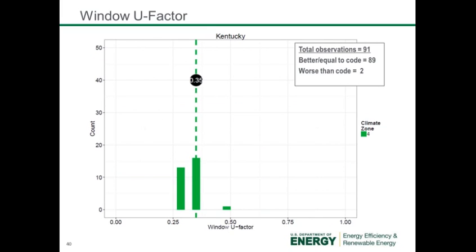The x-axis shows the window U factor, and because this is the window U factor, a smaller value is better. The dotted green line shows the code requirement in effect in the state of Kentucky, so the 2009 IECC requirement for climate zone 4, which is a U factor of 0.35. Each of these vertical bars shows the number of homes at each observed U factor level.